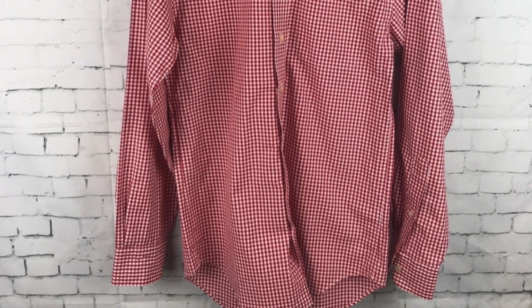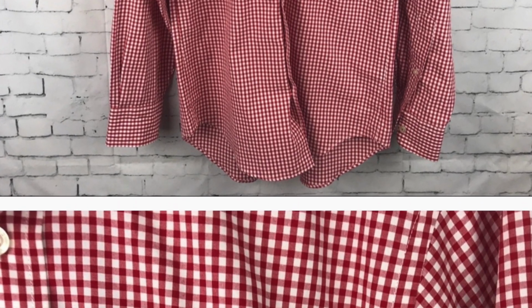Oh, $28, sold for $28. My Poshmark fee was $5.60. It was from my closet, so my profit was $22.40.